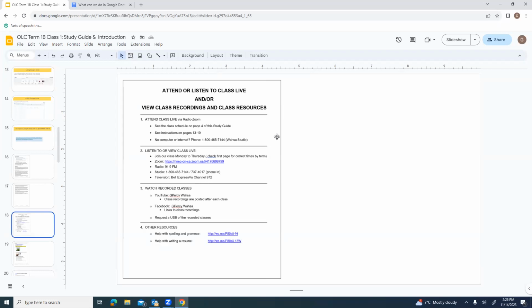This talks about all the different ways to attend class: radio, Zoom. You can phone the studio and they'll patch you through. We are also actually on the radio, 91.9, and on television, Bell Express View, channel 972.